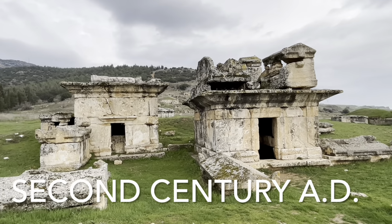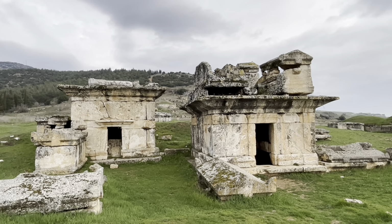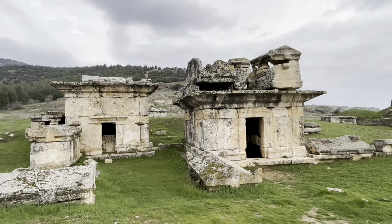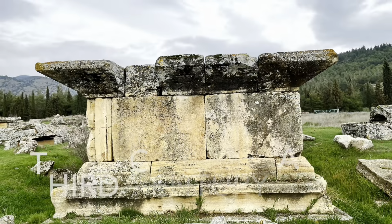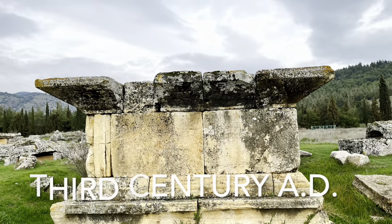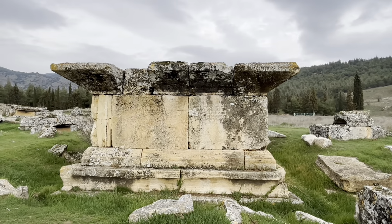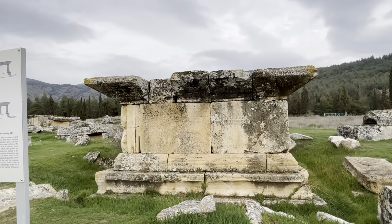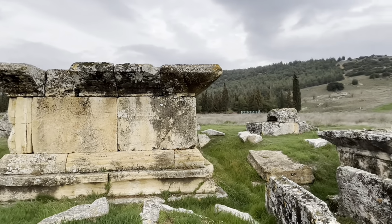The next tomb is the tomb from 2nd century AD. As you can see, the tomb is surrounded by a wall and with sarcophagi. Look at that. This tomb is from the 3rd century AD. Look how they made it. It's different style.